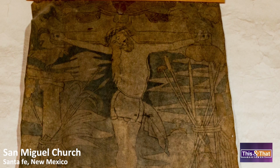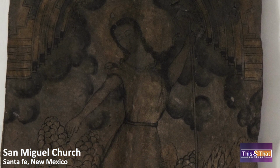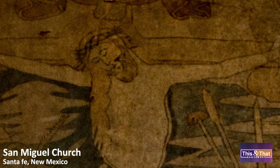So 2 other very old pieces that we have are wall hangings. One is on buffalo skin and one is on deer skin, and those were done in the 1600s by the Franciscans to talk to the Native Americans about the religion. They would use an image such as the crucifixion or St. John the Baptist. So they're very old pieces, and the missionaries were able to roll them up and bring them from village to village. They're very handy.